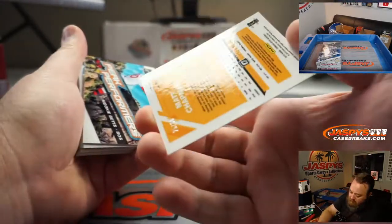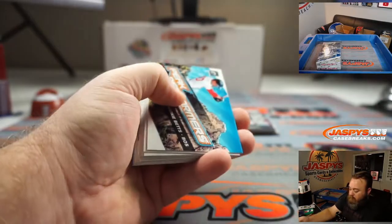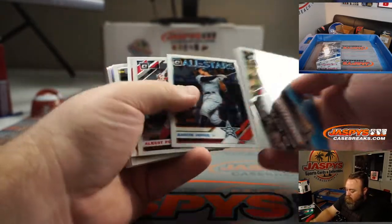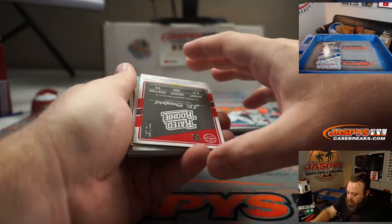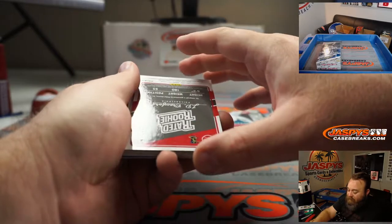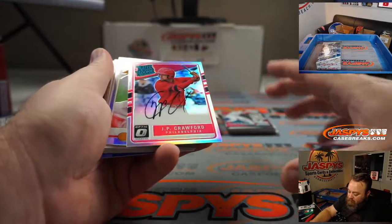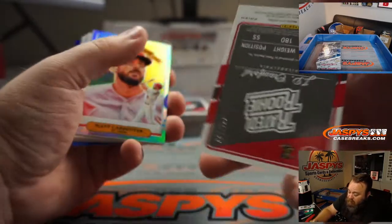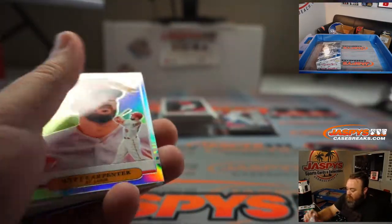Matt Chapman, 25 out of 60. Rated rookie auto, numbered 1 of 15. We've got a chance, guys. J.P. Crawford, 1 of 15. So we got a 1. Let's see it.